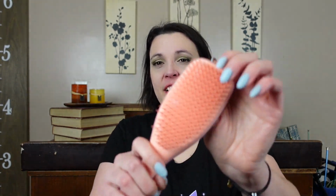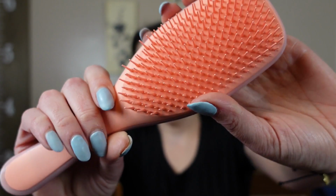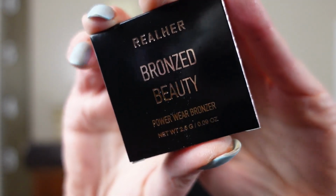Okay, so our first item, this is different. It's those Tangle Teezer brushes that I've been getting all over the place, which I do love, but this one has a handle. And I like that. I am actually excited about that. My hair doesn't tangle. My hair is so straight, you can tie it in knots, it'll just come out. But this is fun. I like that it has the handle. That'll be interesting to try and see how it compares to the little handheld ones that we've gotten a bunch already.